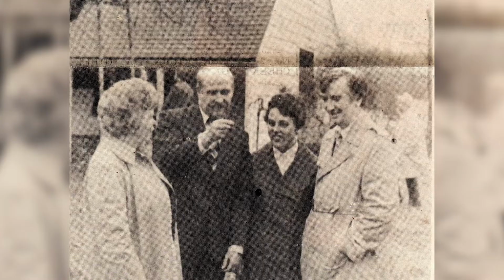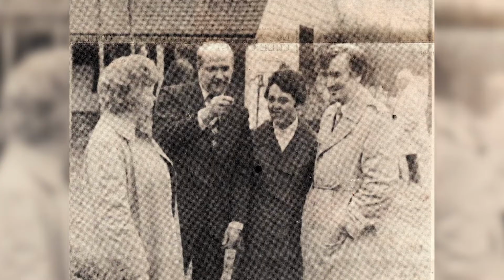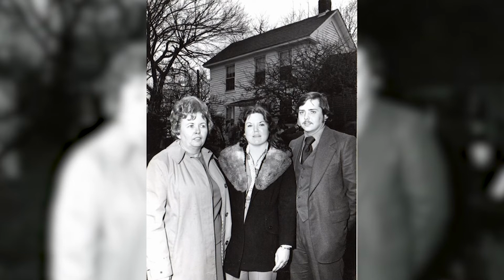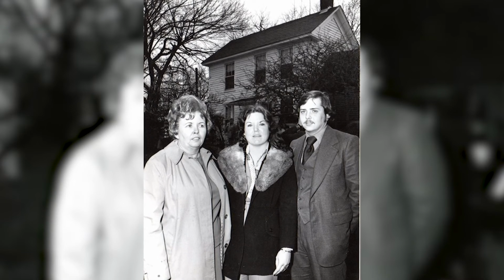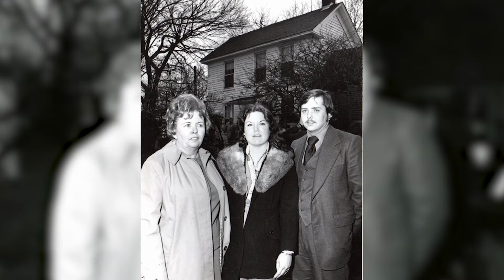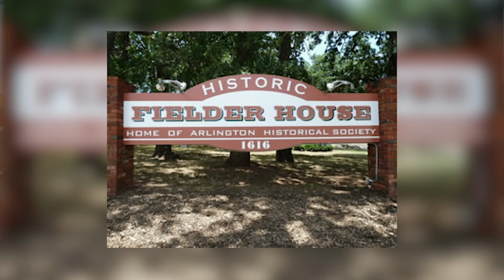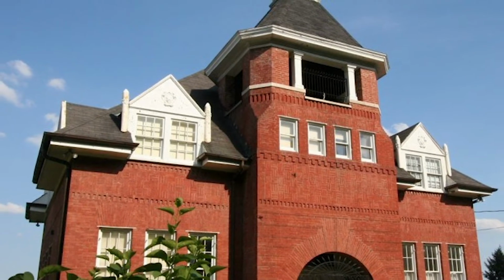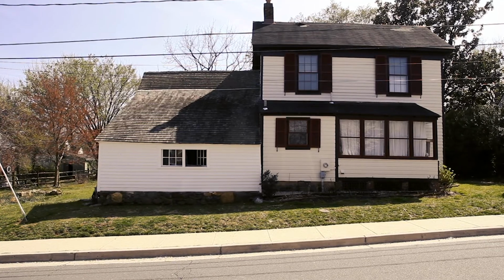1974, the Arlington Historical Society gets a letter from Marion Sellers. She says, I have been the owner of this house, and I would like to give it to you, Arlington Historical Society. Arlington Historical Society was a pretty young organization at the time. It was only 20 years old, volunteer-based, no real funding, and frankly, the Arlington Historical Society was like, what are we going to do with this?